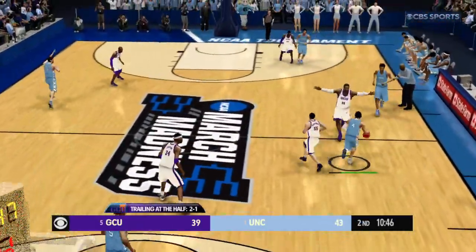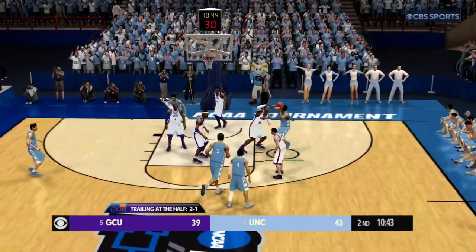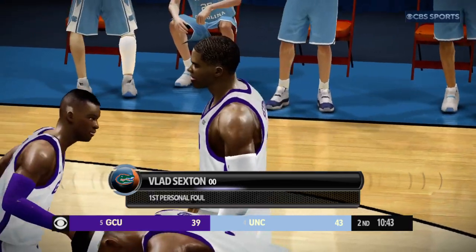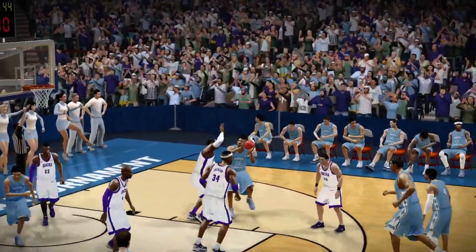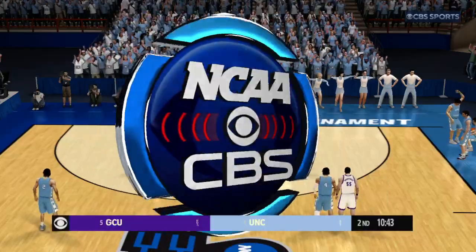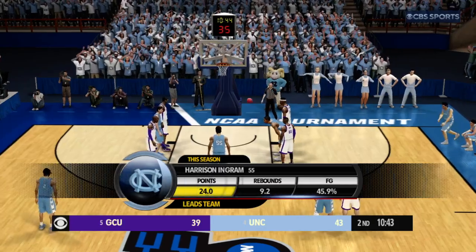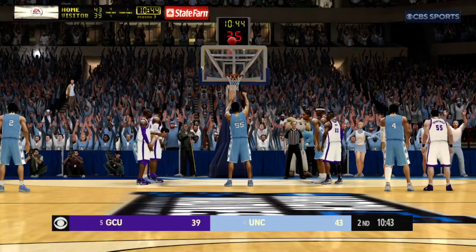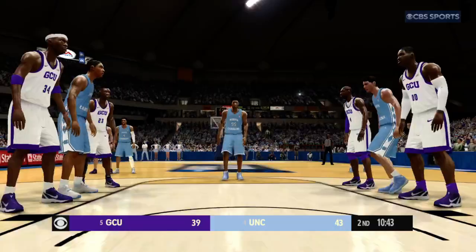All right, now it looks like we're pressing a little bit now. They're going to cut inside. That's Harrison Ingram, and he's going to get to the line. I don't know about that. I thought that foul was on the floor. He didn't even shoot yet. Look, they called it there. Oh, that's such BS. Okay, he's their leading scorer this year. 24 points a game. Didn't realize. And he misses that one. I thought Bacot or RJ Davis would be their leaders.